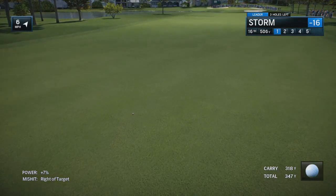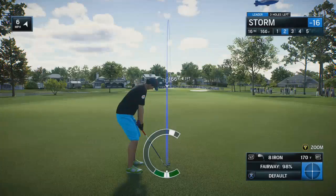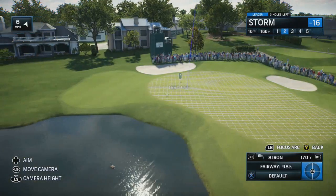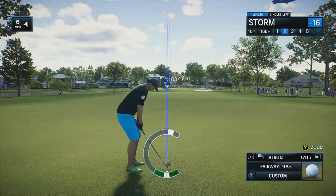40 plus, damn. And now it's right in his wheelhouse. Good position where he can attack the pin. Yeah, he has all those options now. That ball's sitting up. You can bring it in high. You can bring it in low. The choice is yours.